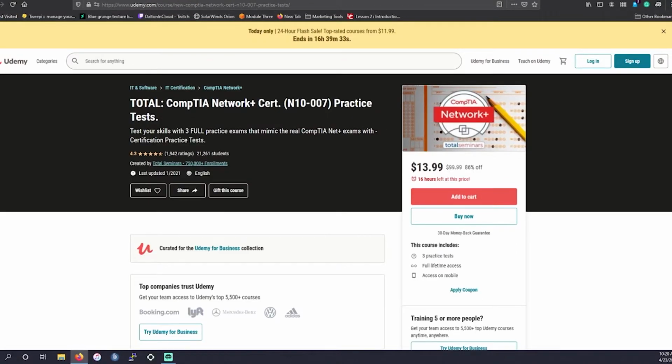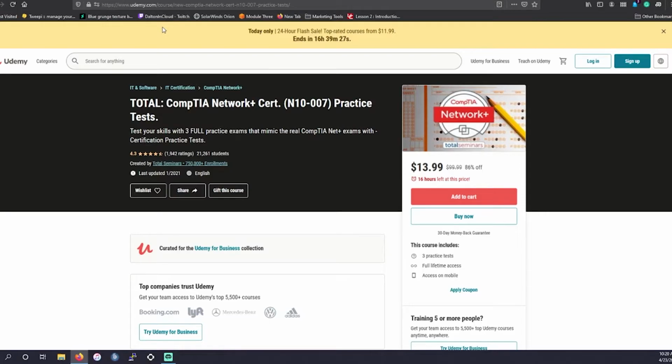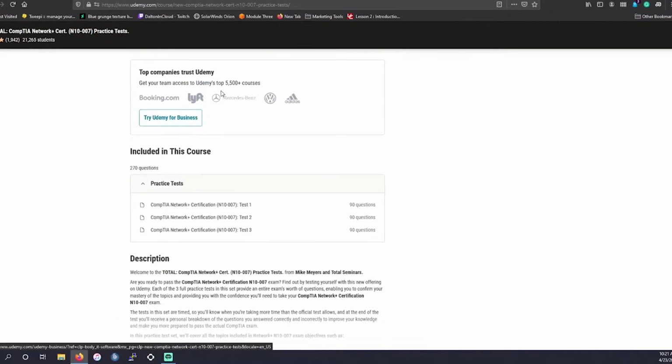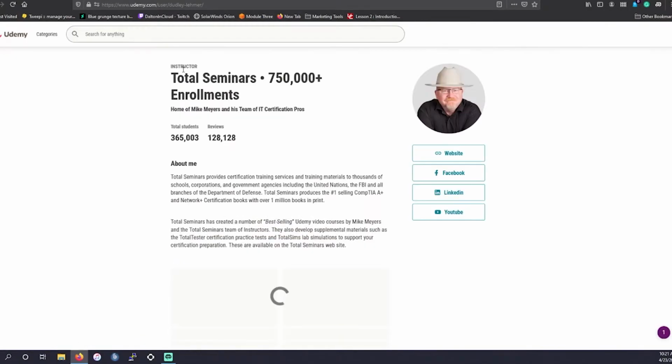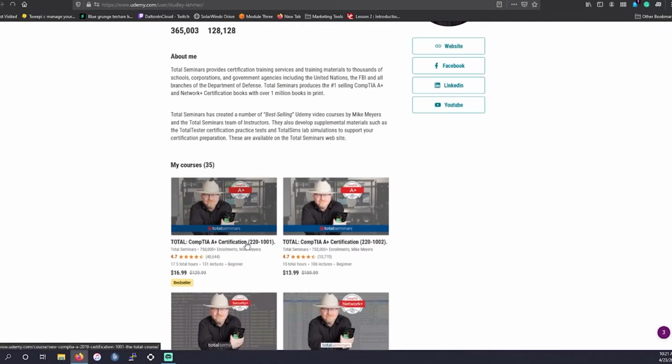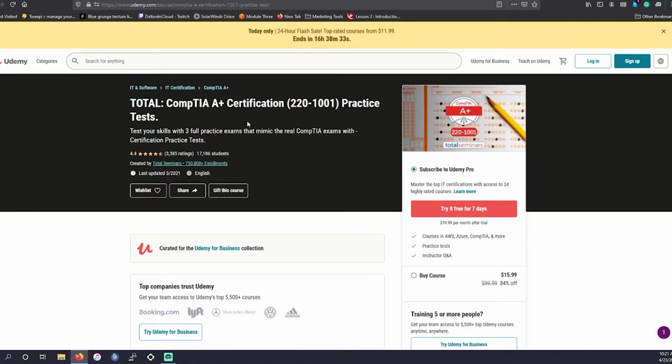Next up is going to be his actual practice tests. No, he doesn't have an exam. He does sell his exam separate. So his practice tests, he has 3 full practice tests that mimic the real CompTIA. This is Network Plus, but he has the same one for Security Plus, or for A Plus, for both of those. So we'll just go down here so we could pull up the link for you. So A Plus certification. 101 practice tests. Okay, here we go. So same thing. It's going to be just mimicking the real exam. He'll have time for 90 minutes, and then there's 90 questions. 3 full practice tests that mimic it.